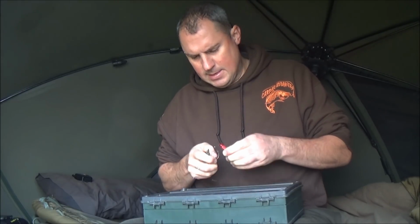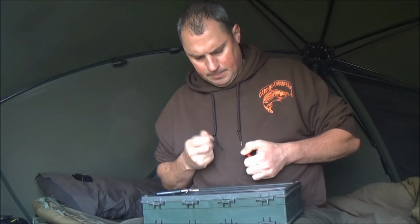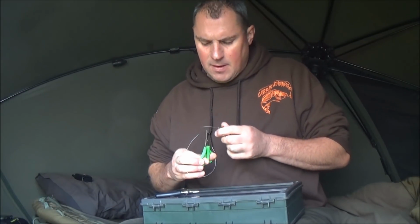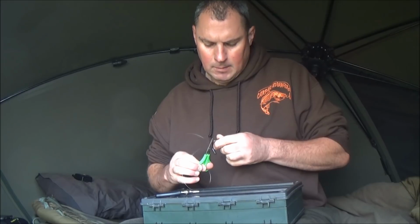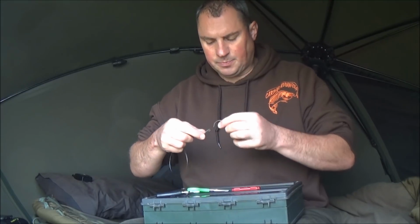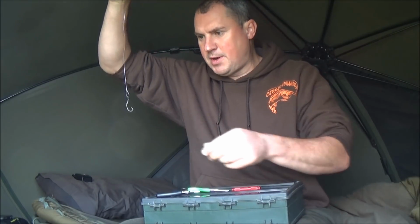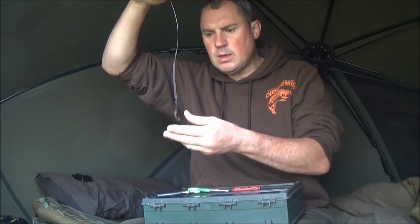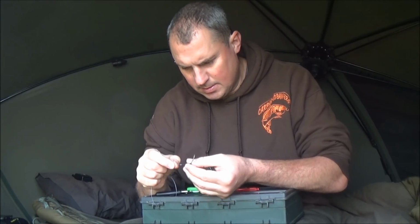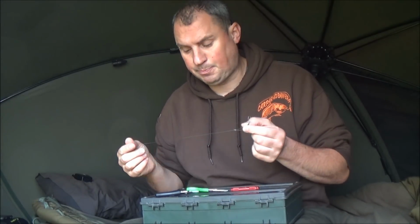Right, nearly there on one. So only a very slight rig change. Ow, ow, ow, ow, hooking my finger. So, right, we've got to tie a loop in the other end, and that's one almost ready to go. So only a slight rig change, but it might make the difference, it might not. Time will tell.